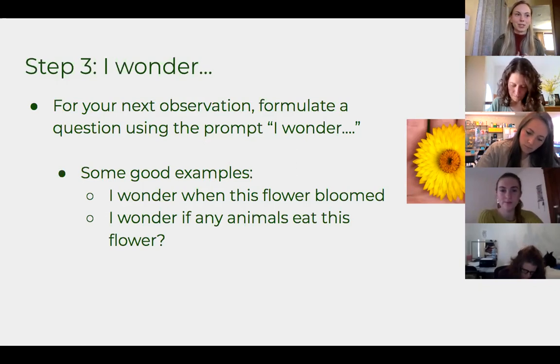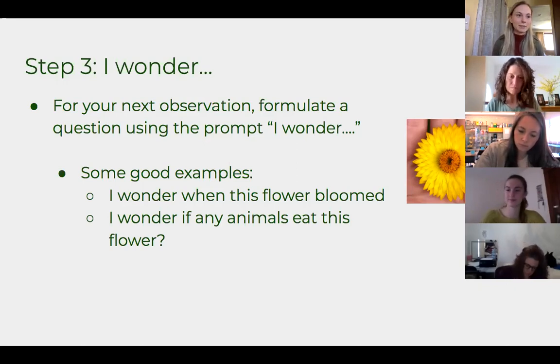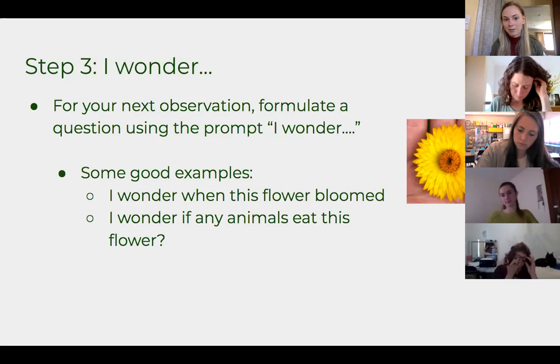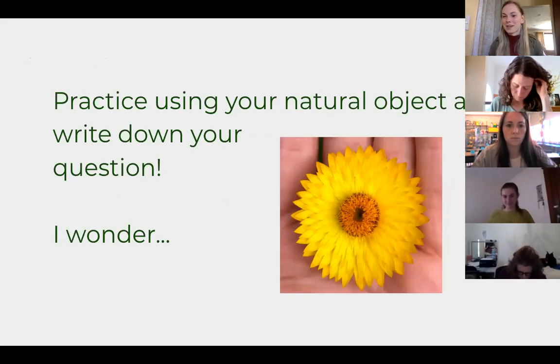We would rather they ask questions that use "how," "when," "if," or "what" instead of "why," because these types of questions can lead to answers that we can research or start looking into more in a science setting. So for instance, I asked, "I wonder when this flower bloomed." So that's something that we could actually research and figure out versus asking, "I wonder why this flower bloomed." All right, so does anyone want to be brave and share something that they wonder about their natural object?